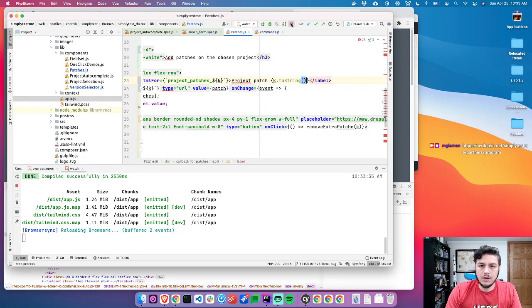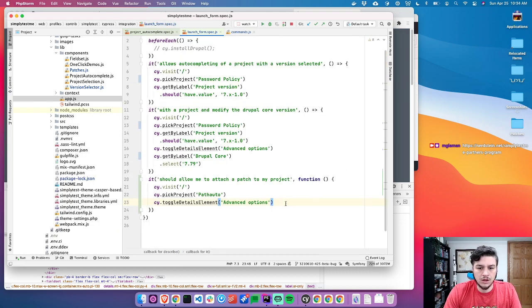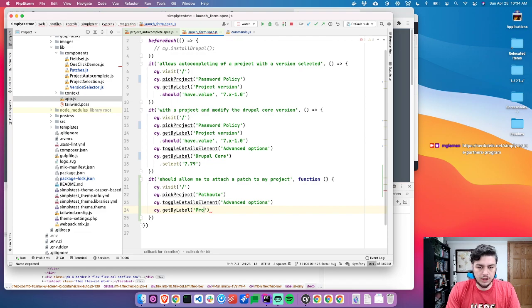All right, I'm going to stop the watch. I'm going to undo that. The build's okay. And let's just run the test. So we toggle the advanced options. So cy.get by label. The label was project patch 0. Instead of figuring out how to make it be like project patch 1, which maybe makes more sense, I'm going to punt that down the road right now, because at least we are getting a label. We can figure out the niceties later.